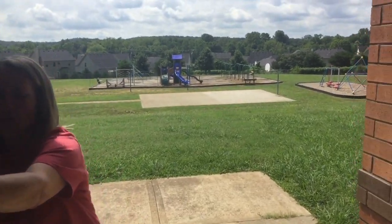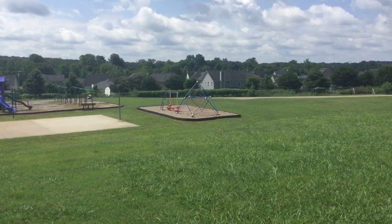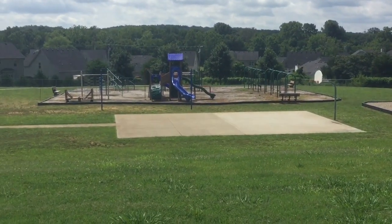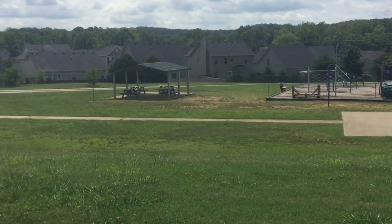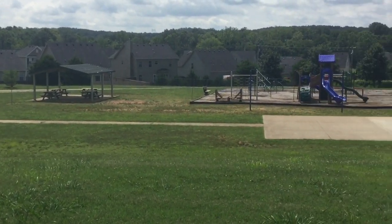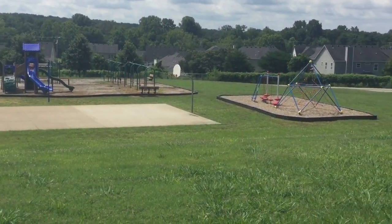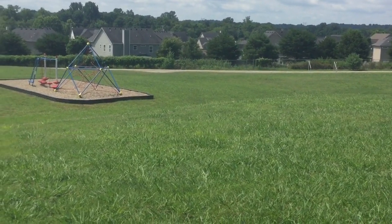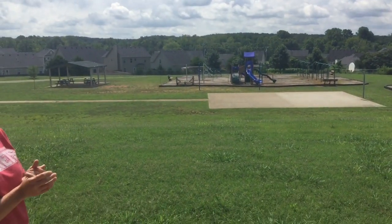All right, so the playground has multiple things to do. We have one section with lots of slides and monkey bars and swings. We also have the basketball court. We also have a shade area over there that if it's a little warm and you just want to hang out, you can hang out. And then we also have our triangle and jungle gym along with our little step stools. The step stools are the new parts of the playground.